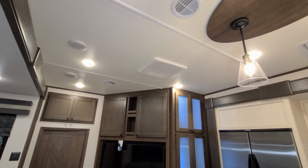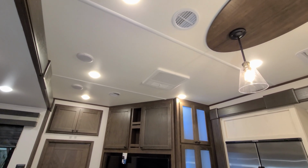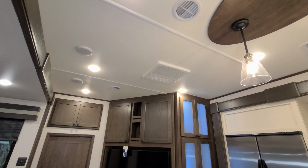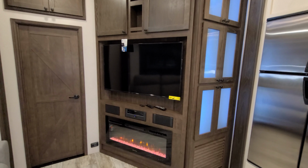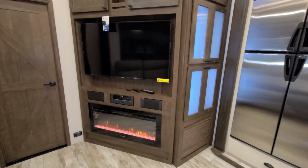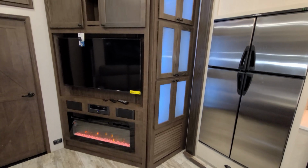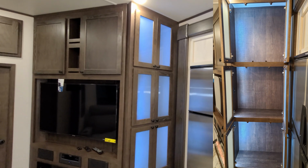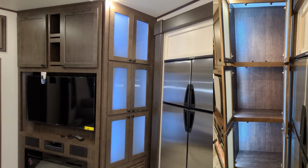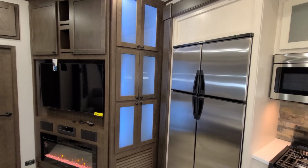Looking up top here, you can see a couple more speakers in the ceiling. You have your air conditioning ducts, and then you do have your ducted AC system as well. Currently using the Dometic AC system. On the side of the TV area there, you basically have a pantry. And this pantry does have LED light strips you can see in there, and they turn on and off. In that middle cabinet, there's a light switch for those.